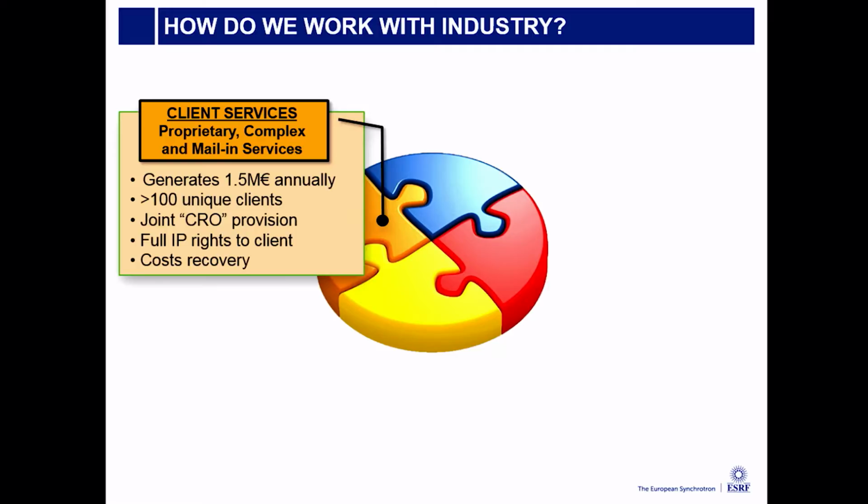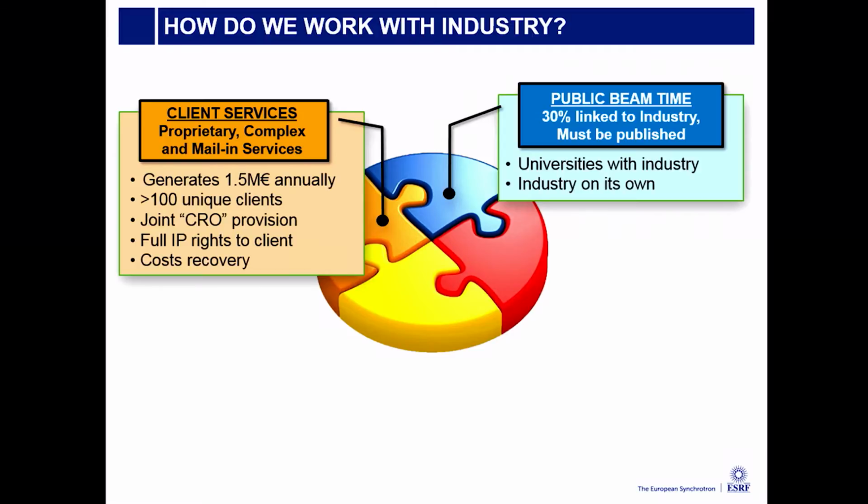All the IP belongs to the client, and we base this, I think Max will probably be the same, on cost recovery. So our goal is not to make a profit. Our goal is to get industry using these facilities that are based around Europe. As I mentioned before, industry is more than welcome to apply for free beam time.